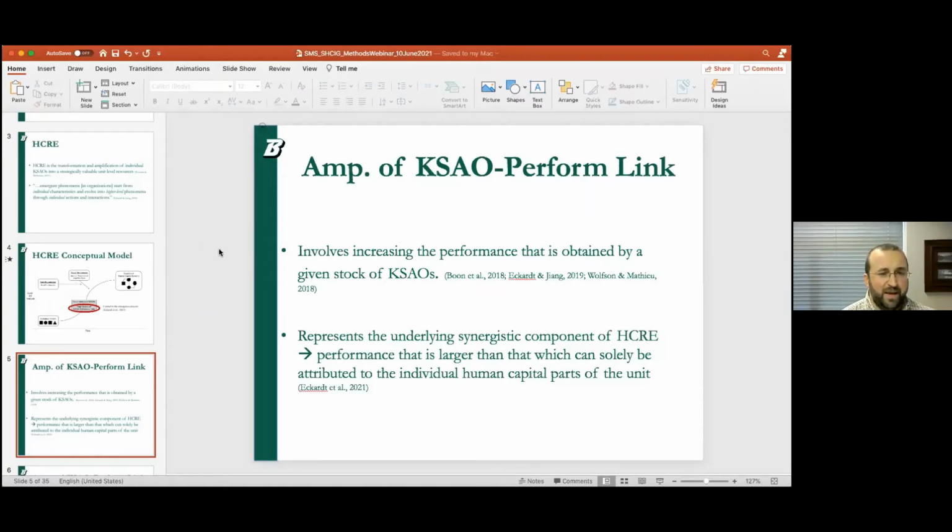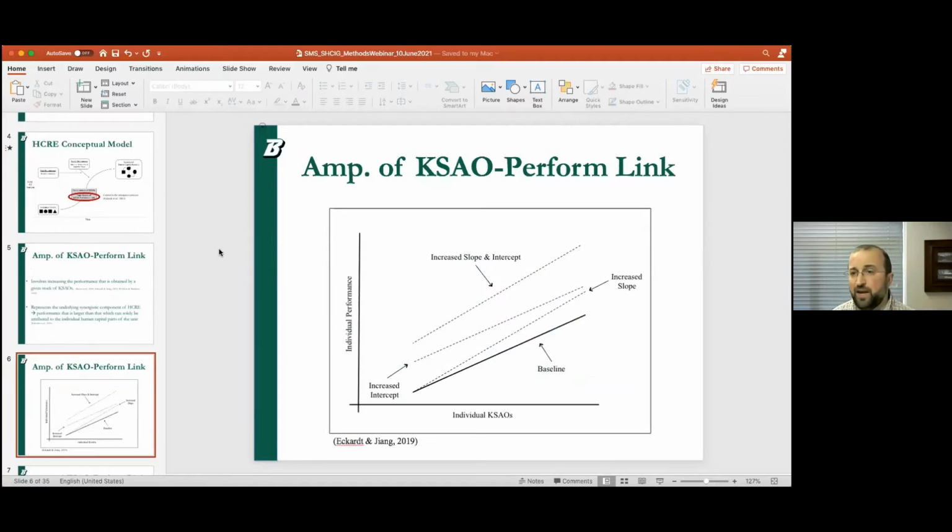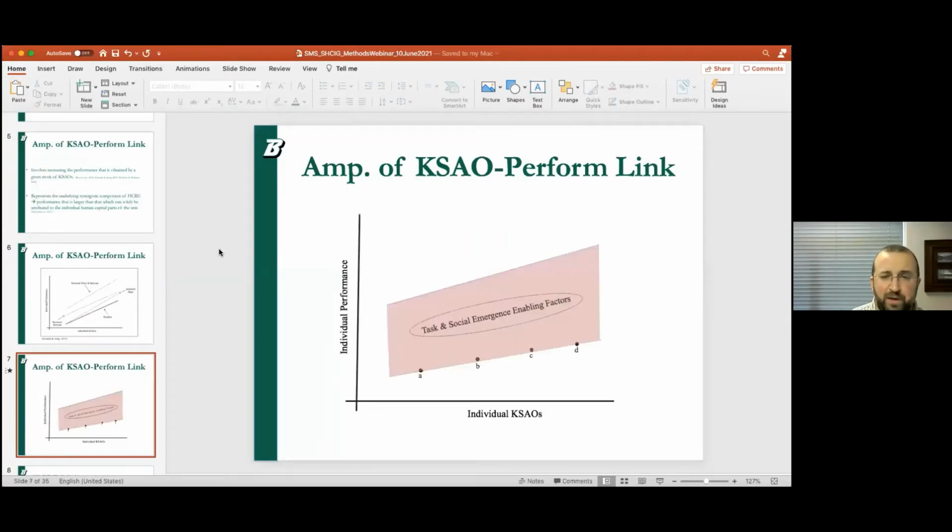So this amplification aspect can take a variety of different forms. Here we can see, if we start at some baseline relationship for the human capital performance relationship, that we could have increases in slopes, we could have increases in intercepts, or we could have increases in both intercepts and slopes. Now, this next slide won't be as interesting because you can't really see the animation, because I'm not on the actual slideshow screen.